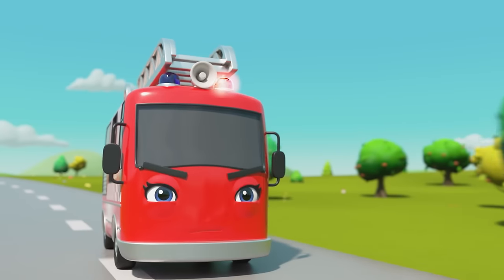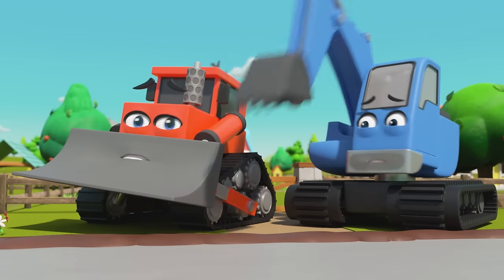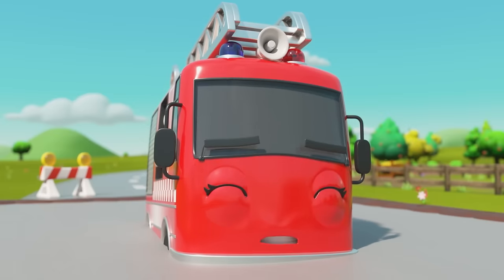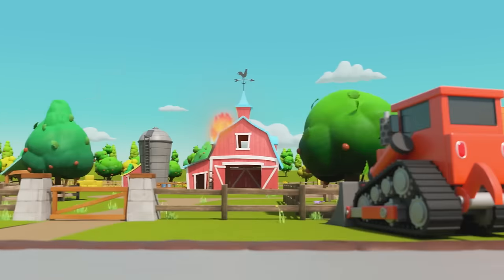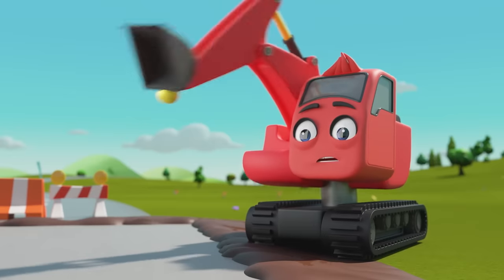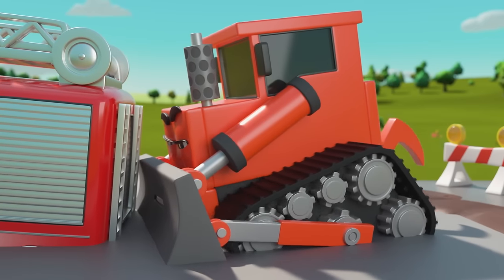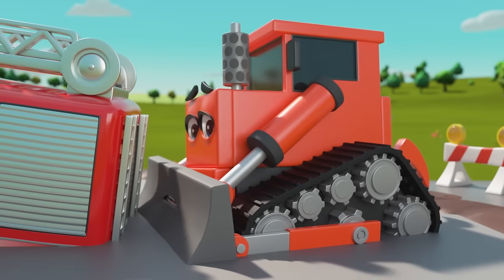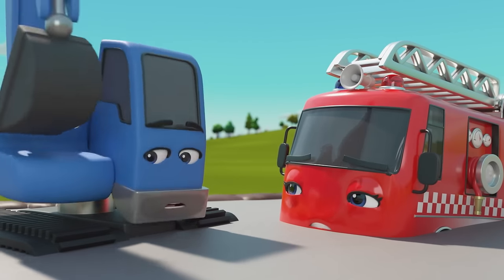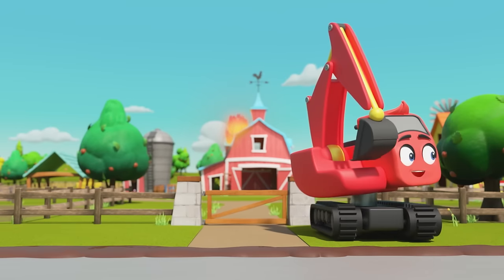Oh, phew! Here comes Ashley the fire truck. Wait! Ashley, look out! The concrete is still wet. Oh no! Ashley's got stuck in the concrete. How will we put the fire out now? Johnny and Dozer are trying to get Ashley out. But be careful, guys. You'll get stuck too. Oh no! The fire is still burning. What are we going to do?